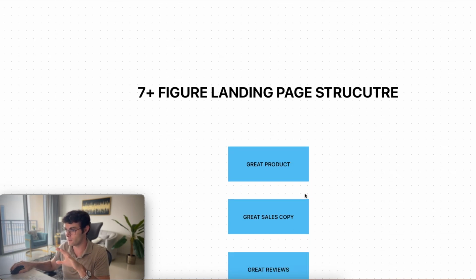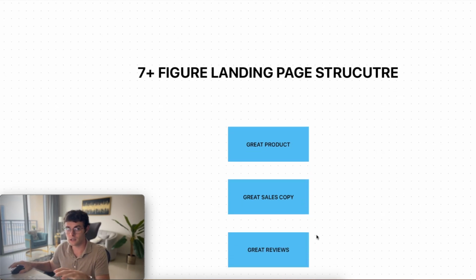So great sales copy, great reviews, not the BS reviews. They need to be legit. People are not stupid in 2024, so they can recognize fake reviews. I'm not saying you have to fake your reviews, but make sure that you have solid reviews on your website or on your sales page or your landing page. This is fundamental. The reviews are fundamental, not only because other people are interested in what other people think, but this is where you get to handle their objections, right?